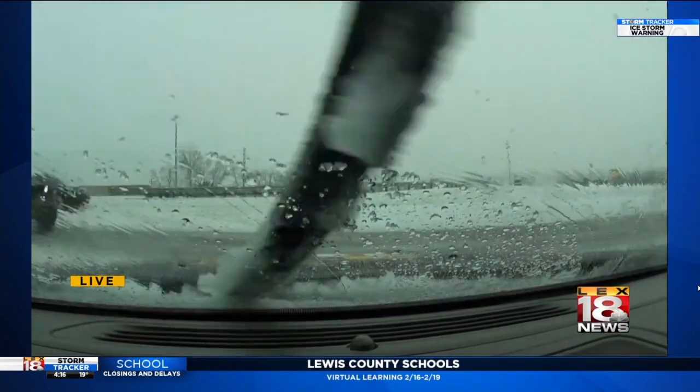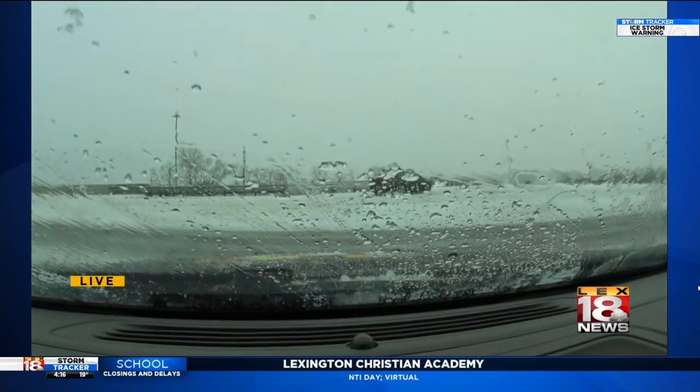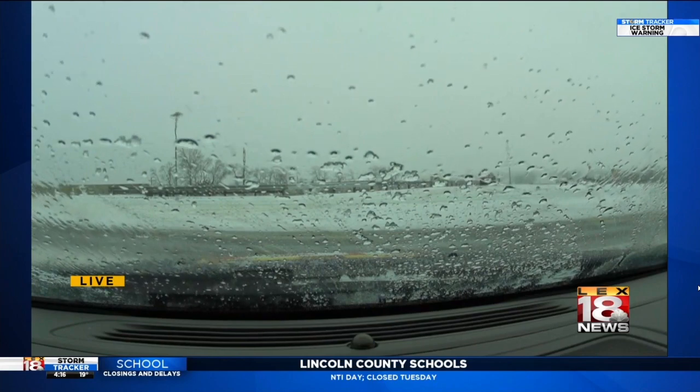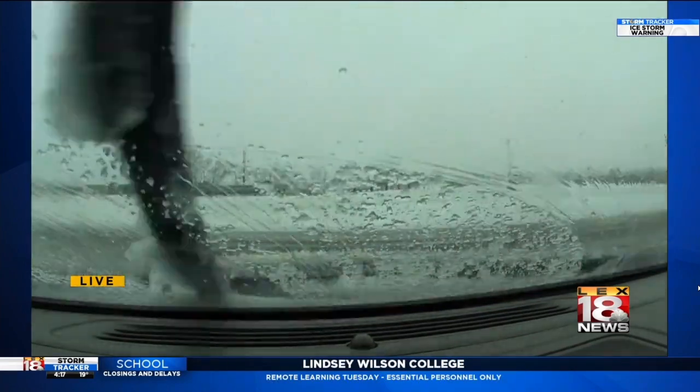And let's see, it looks like Keith has turned onto Winchester Road, the on-ramp there to Winchester Road from New Circle. So you can see things are getting dicey out there and treacherous. So please, ooh, and there goes one of those trucks.